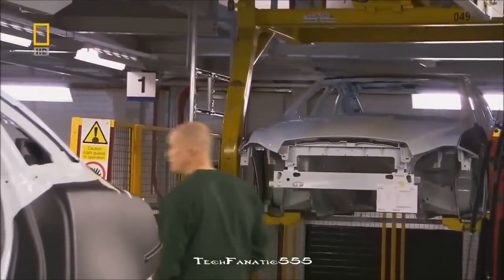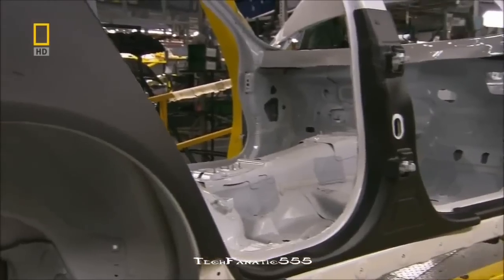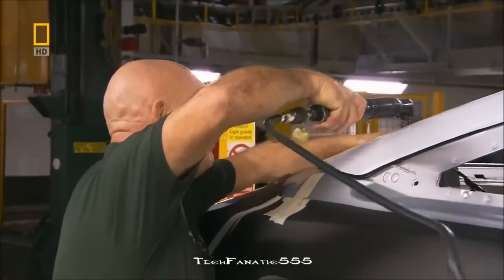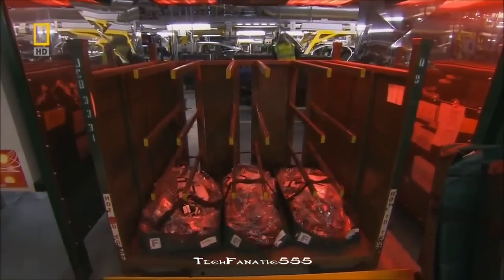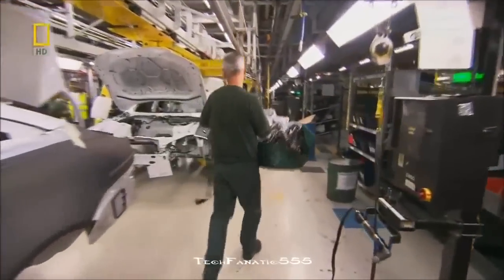But she's not ready yet. Body protectors safeguard the paint. Next, the guts. Delivering the power to the car's systems. Electrical looms are kept under heat lamps for pliability. One per car.